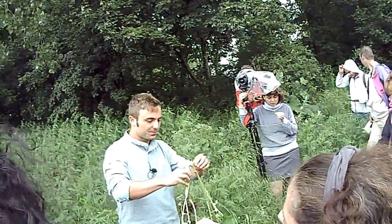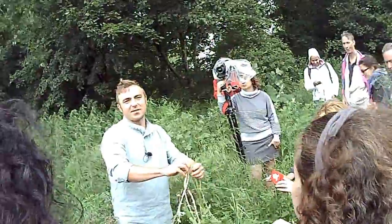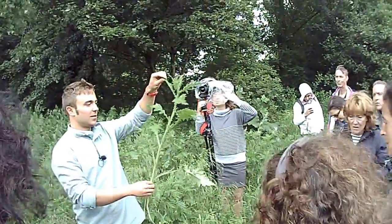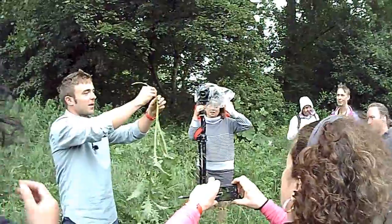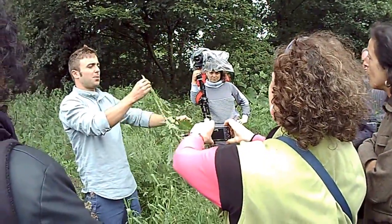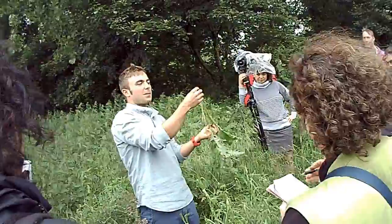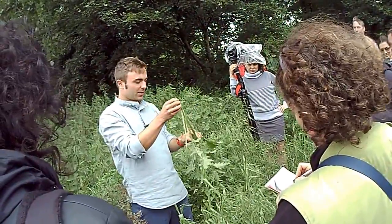Thistle, right? People don't like it here. It kind of takes over. It's a headache. What you can do with thistle in the early spring, just like the blackberry stems, you peel the thorns off, and now it's a little bit late. But when it's tender and young, it tastes just like cucumber.